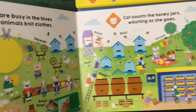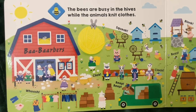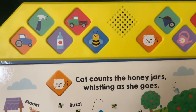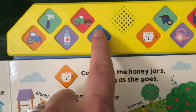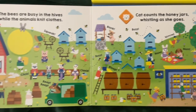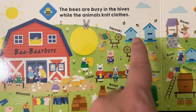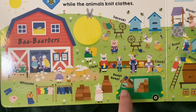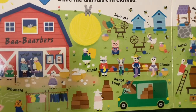So many things are happening on the farm. The bees are busy in the hives while the animals knit clothes. Can you find the bee button? Yes, it is right there. Push the button. The bees are buzzing, hard at work making their honey. Squeak, squeak, squeak. Click, click, click. Beep, beep. Whoosh.